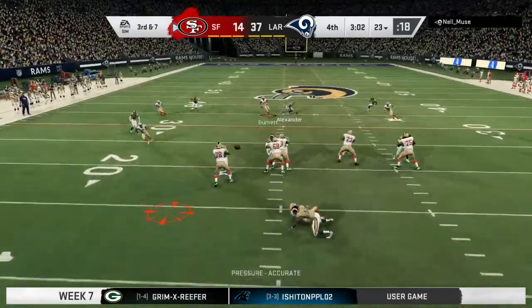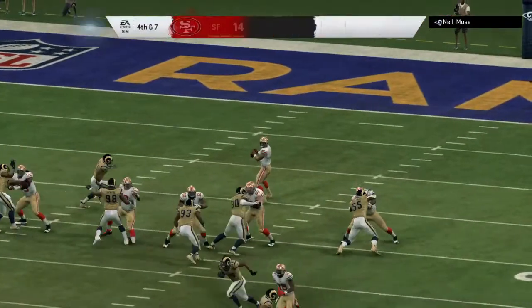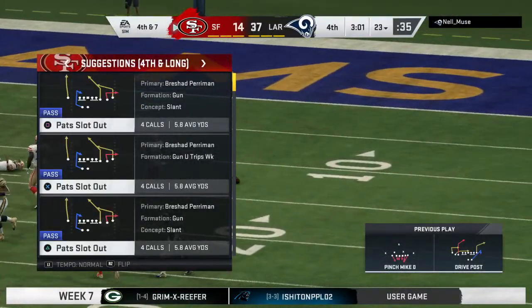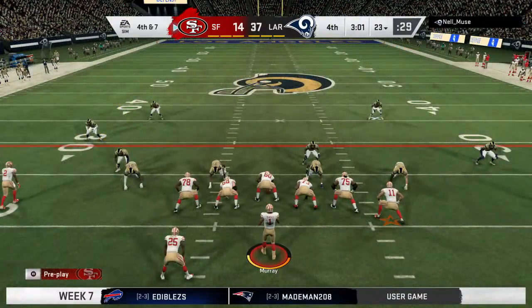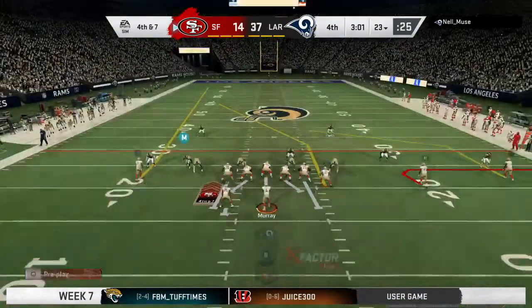Throwing is Murray on 3rd down. And that is incomplete. Another incompletion. It's a wonder he's still moving around back there, the number of times he's been sacked. Yeah, he's staying out there, isn't he? You don't think about it much in a game like this, but he's showing incredible leadership. Still competing, still fighting, not taking himself out of a ball game that appears lost.